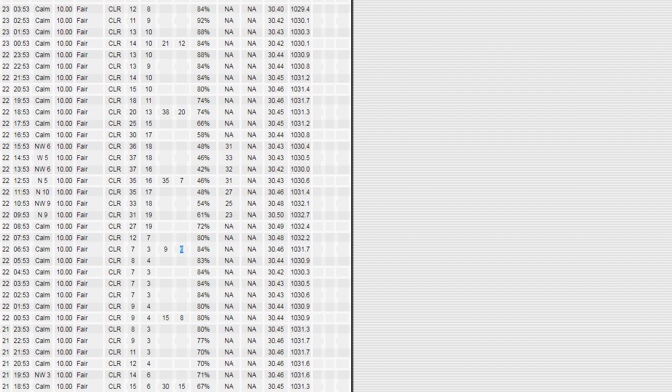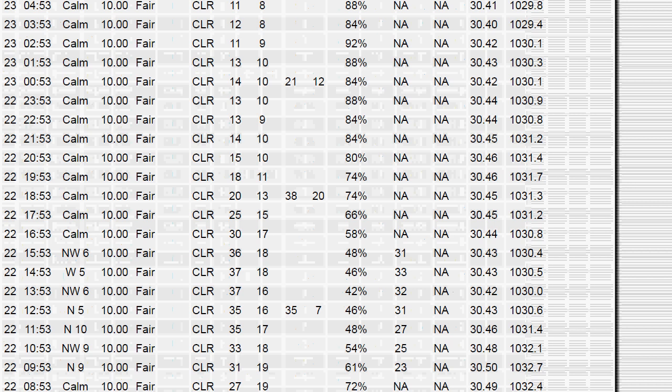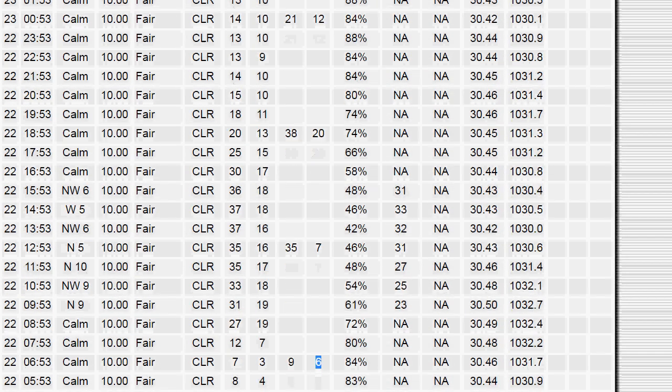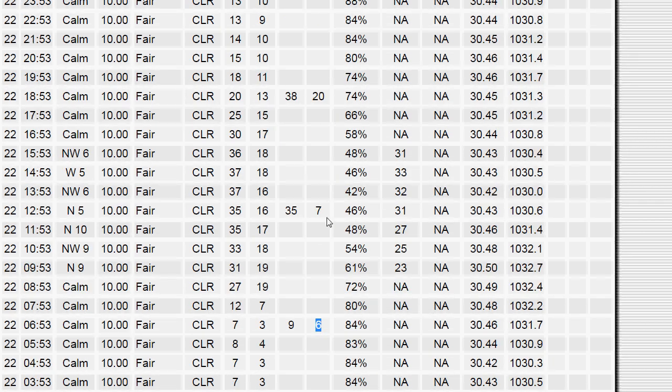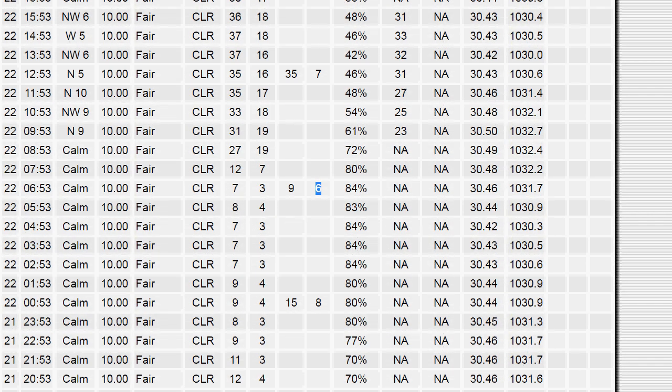Look at some of these observations. Let me show you how cold it gets in Westhampton. This is from the 22nd, yesterday morning, and it got down to 7. Look at the single digits. There they are. So it gets really cold there in Westhampton. Isn't that incredible?